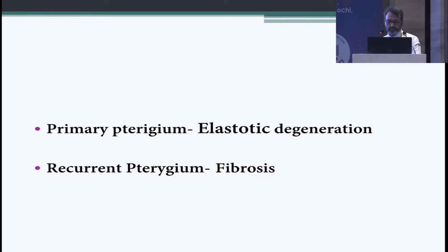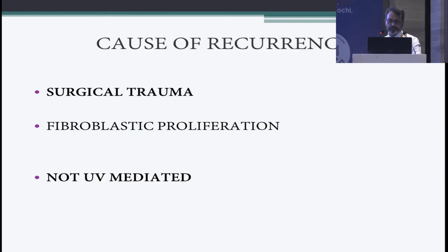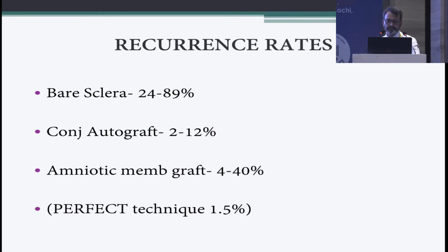As was discussed, the primary pterygium is basically an elastotic degeneration, but the recurrent pterygium is predominantly fibrotic. The causes of recurrence include surgical trauma, which we create. We disturb the Tenon's and it reacts and grows again. There is a fibroblastic proliferation. It is not UV mediated, whereas in the primary pterygium, UV plays a very major role in its development.